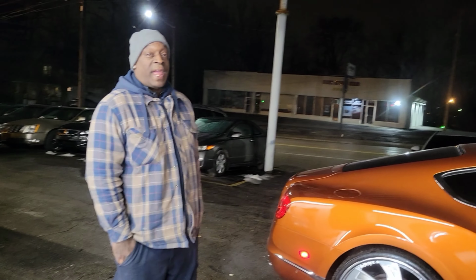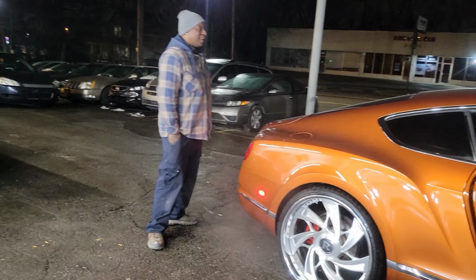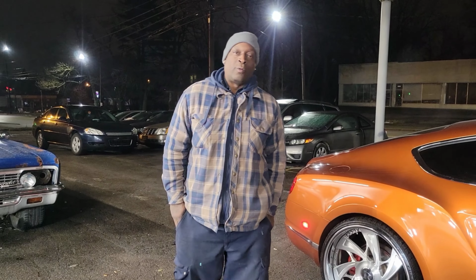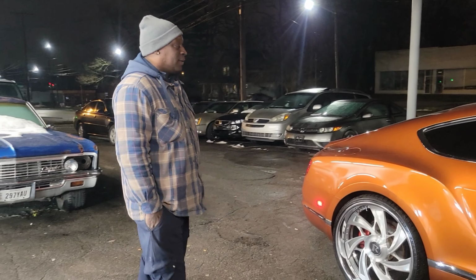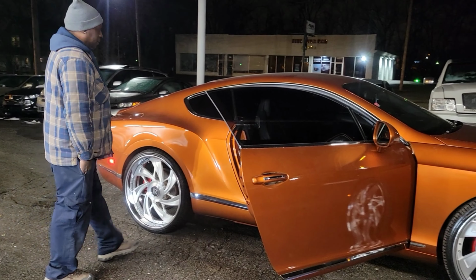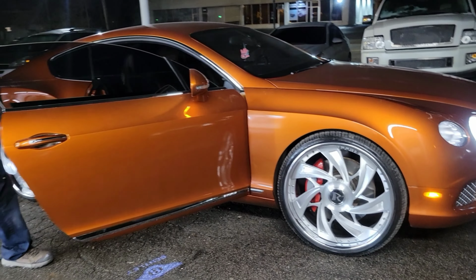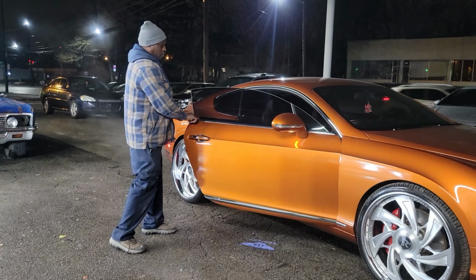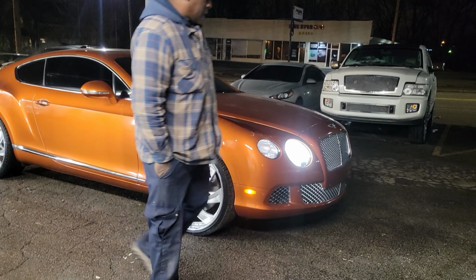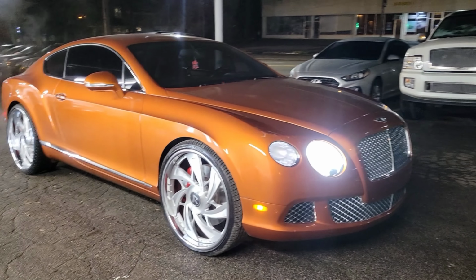Real deal, bro. I'm coming from a Hellcat to this. That Hellcat was nice too. Hellcat was a dog, it's beautiful. But I'm getting a little bit older, so I wanted something on the grand OG side. Ain't nothing like that old big boy Bentley coming through the spot. You can't beat that. That's top of the line, big boss status. I think I might get dressed and go out to dinner tonight. Take this off, go get some real clothes on.